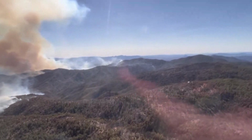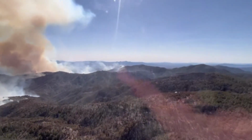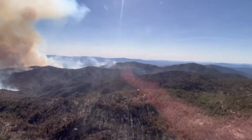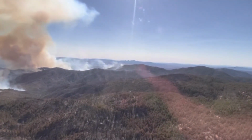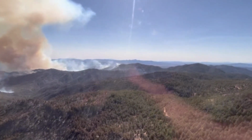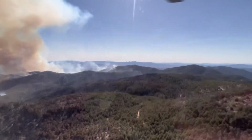You can see the amount of work that's been done on the north end of the fire, and that most of that smoke production and fire growth is on the south. As we're coming around the corner into Division Lima, this is where we do show fire's edge, and you can see the tremendous amount of work done by the troops on the ground.